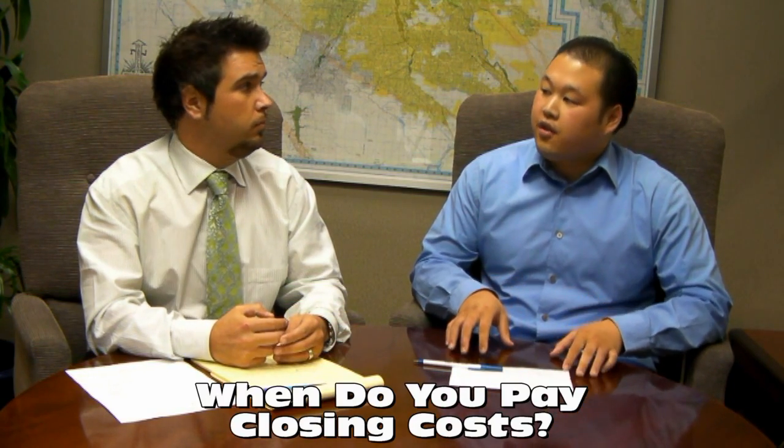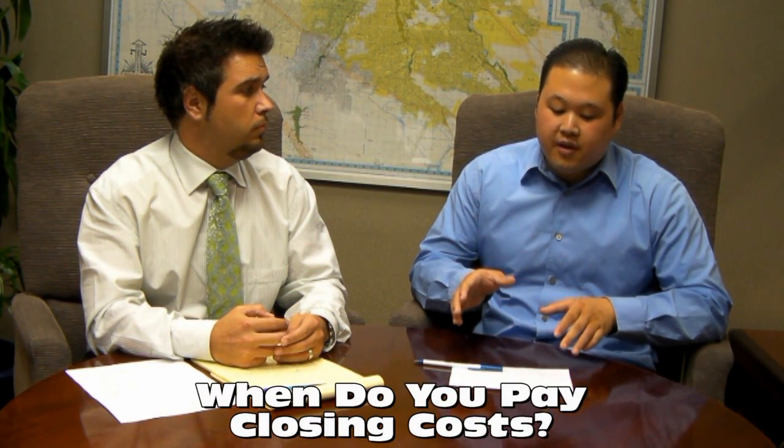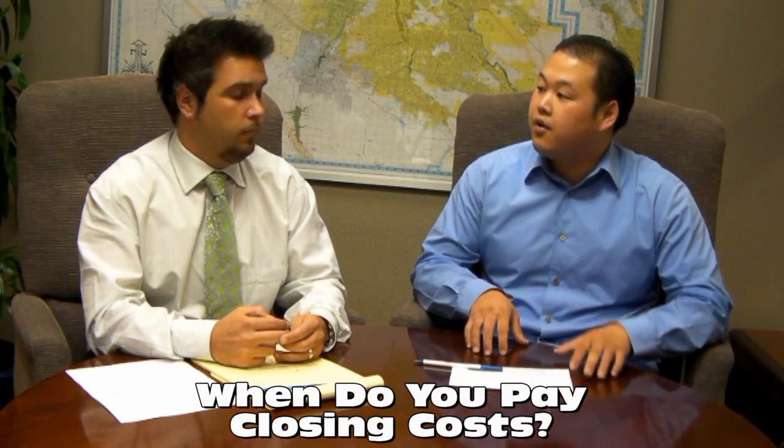Great. So Joe just went over the actual documents that will be signed at the closing table, and these include the HUD one that we just talked about, the note, which will have your interest and payments on that, and also the deed of trust. However, what about the closing costs, Joe? When do those actually come in, and how does funding for the loan work?